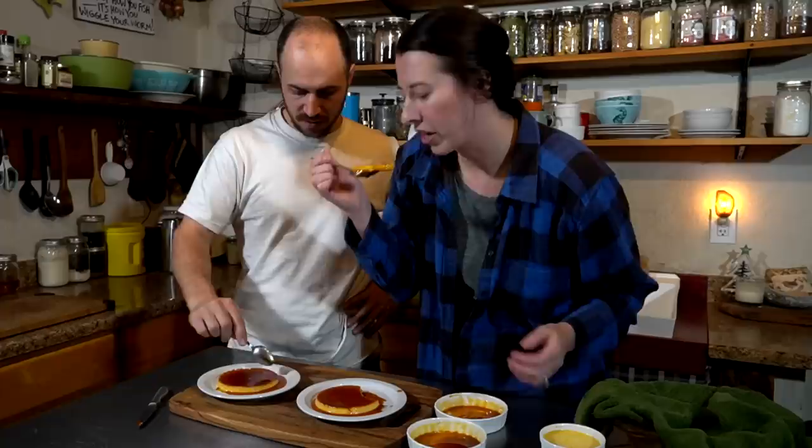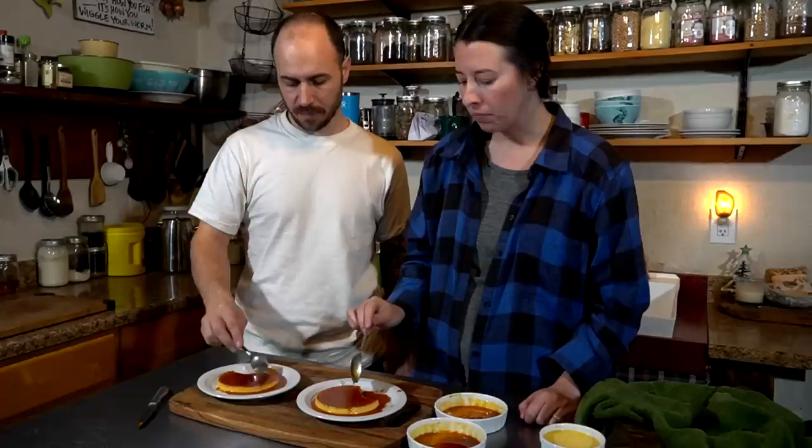Yes. The ones we tried yesterday were a little overcooked, so yeah, you're right. They're a little rubbery. Oh, whoa, that's dense. Holy cow. You can taste the cream cheese a lot.